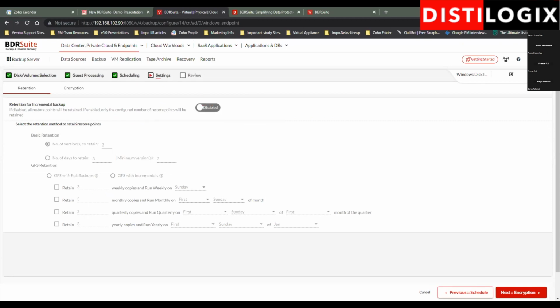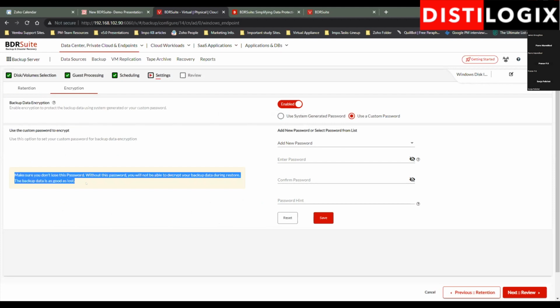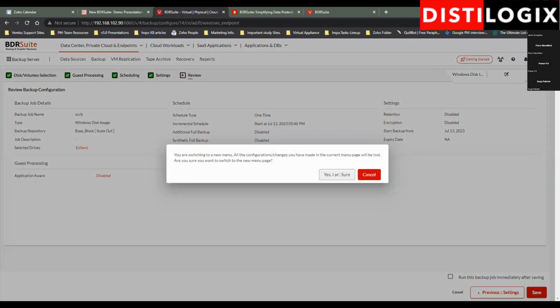And here is the retention option. So you can enable this retention. Once you enable the retention, you have the basic retention either on a version basis or time basis, or you also have this GFS type of retention available for you. And this is the encryption that I was talking to you all about. Your data is already encrypted with AES 256. When you enable this, you have a custom password to be added. And we have also made a note to keep you aware so that you don't forget your password when you add it. And next is a stage where you review. And if you want to run this backup job immediately, you can just run it and save it.